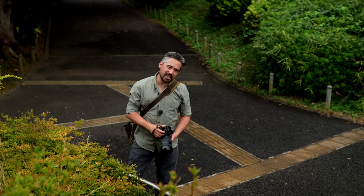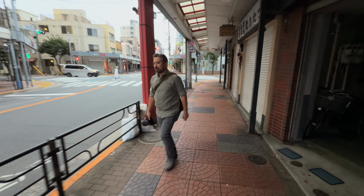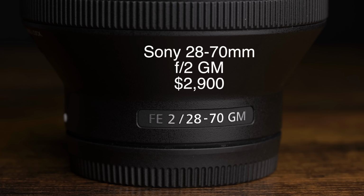Konnichiwa, PetaPixel viewers. It is Chris Niccolls here coming to you from beautiful metropolitan Tokyo, and we're here to play with a very interesting lens. I'm very excited about this. Look at this, a Sony G Master 28-70 f2 zoom.